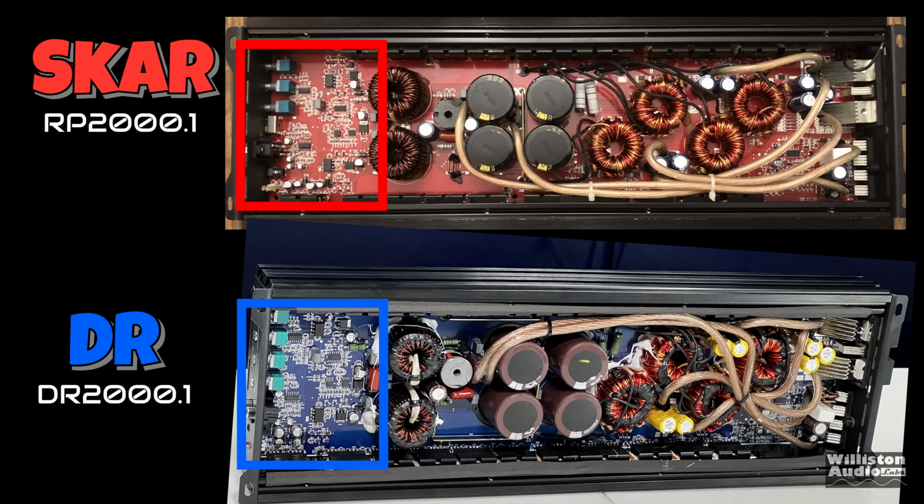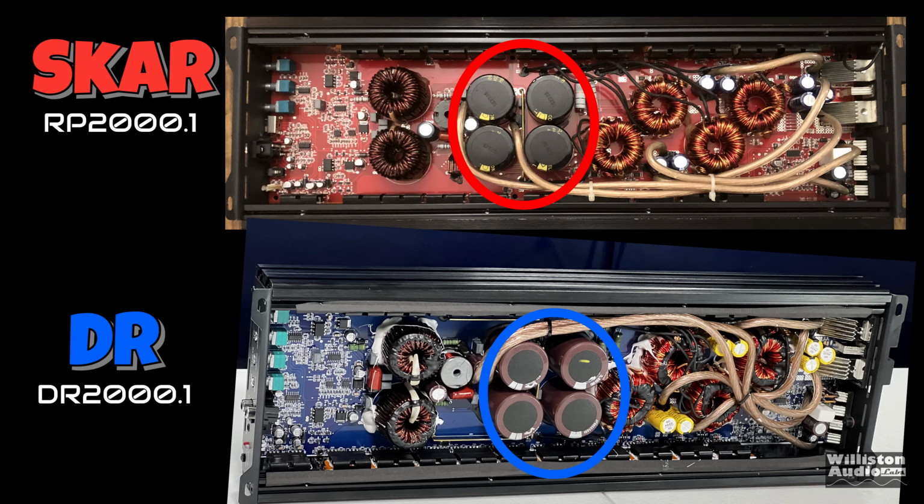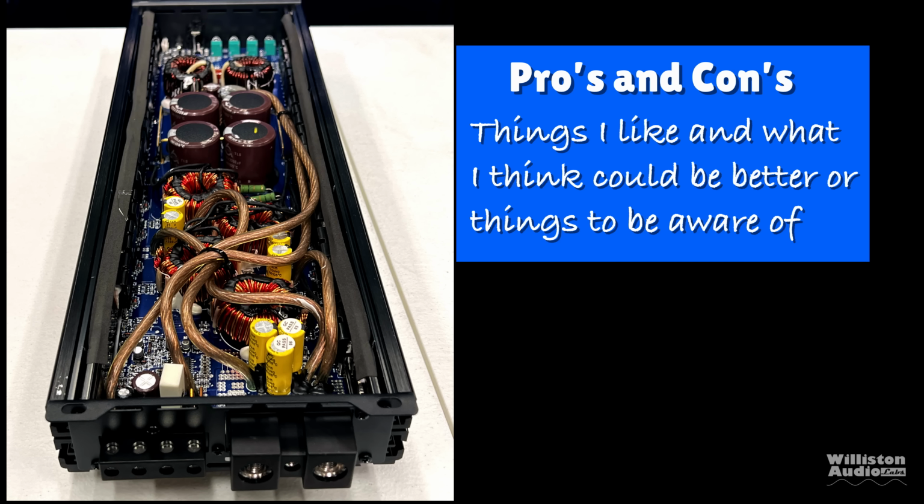And if we look at the differences here, you can see the DR has a little bit more on the input side, but it does have the same number of output chokes. Also the same number of rail capacitors, same voltage. Also, both have 4 transformers for the power supply, although it does look like the SKAR is wired a little bit nicer internally. Now let's talk about pros and cons.